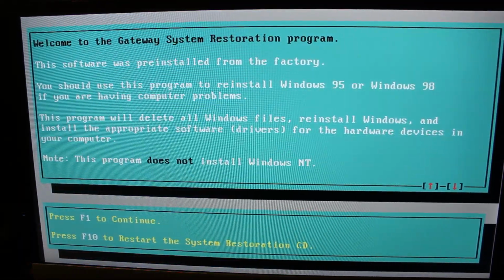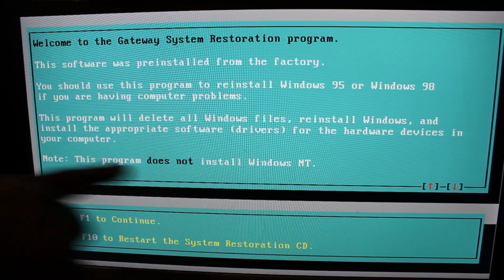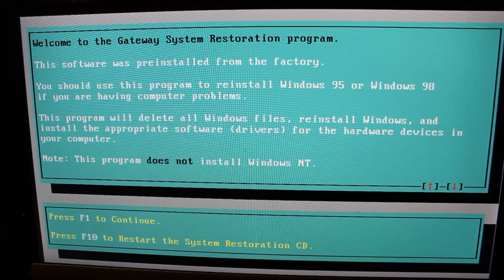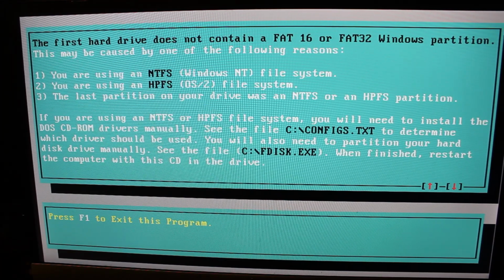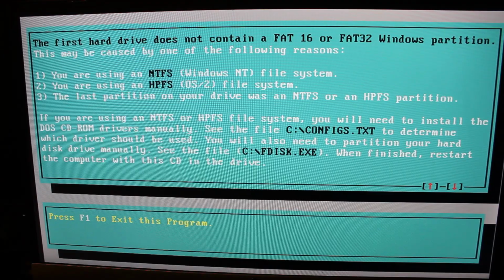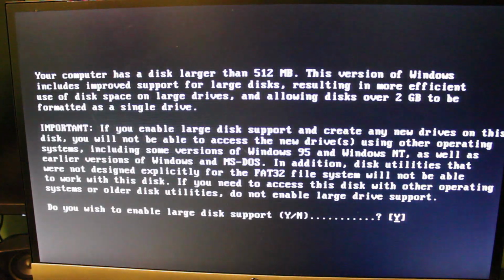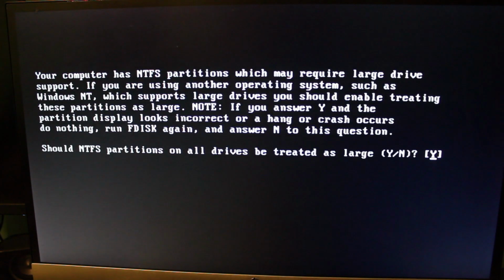Alright, so this is the Gateway System Restore. So this is used to reinstall 95 and 98. As it says here, we can't use it to reinstall Windows NT, but that's fine. So it does not contain a FAT16 or FAT32. You're using an NTFS. Okay, that's fine. Alright, so we'll just run fdisk. You wish to? Yes, I do.